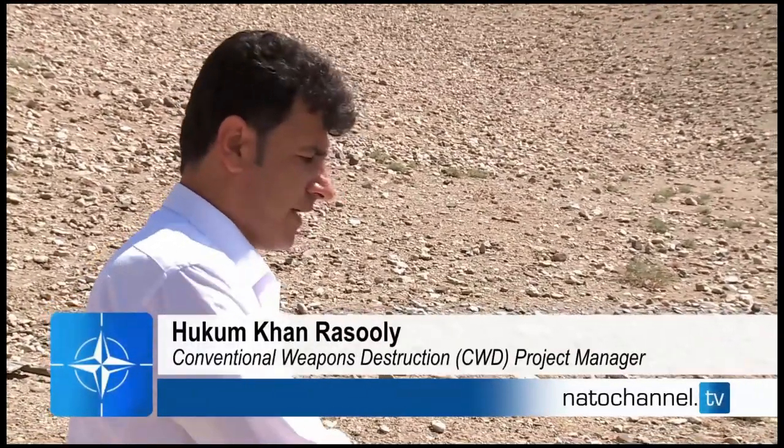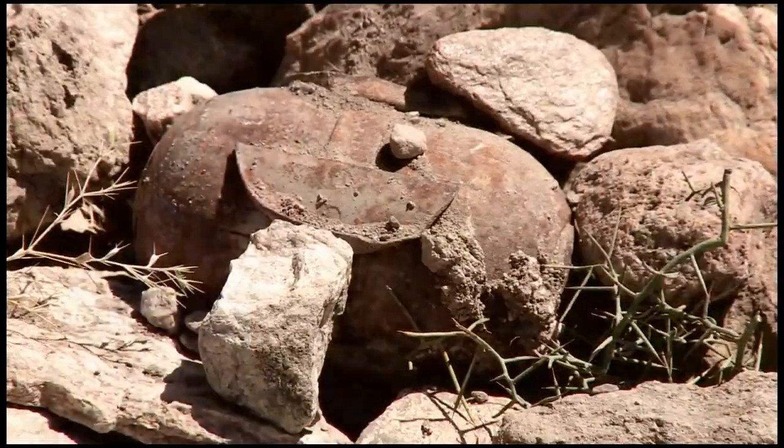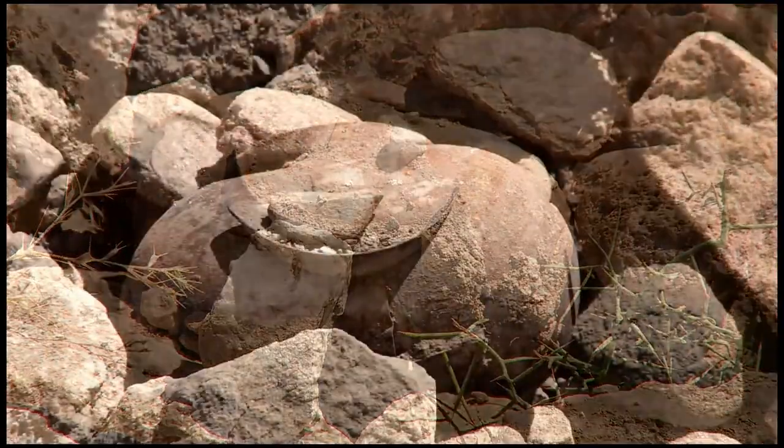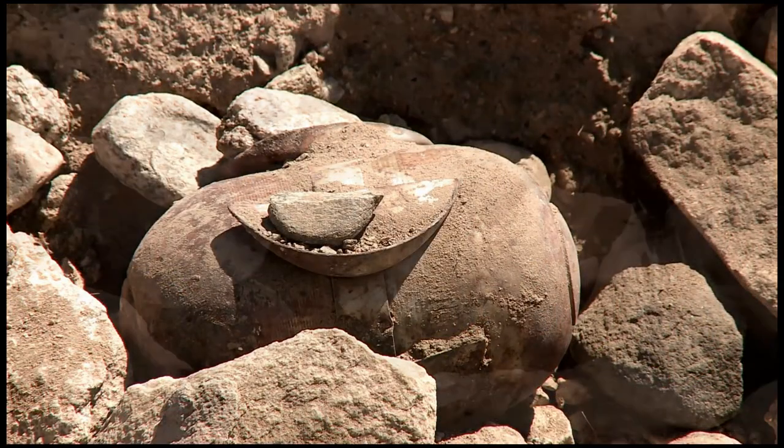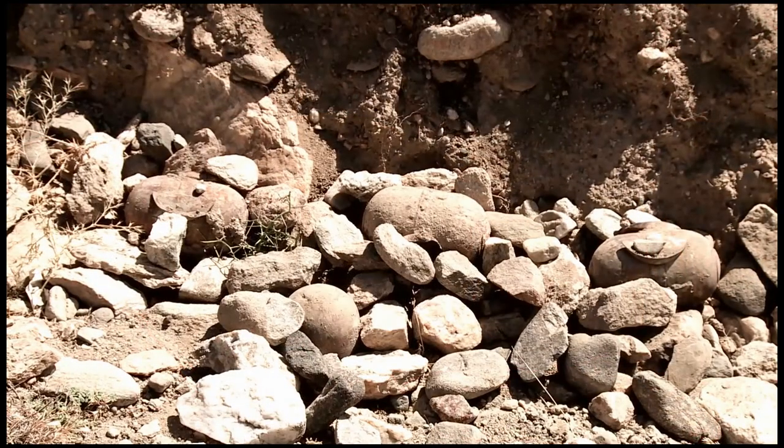When they come across it, they do not have the knowledge to recognize this is UXO or some ammunition. They start playing with that. That caused it to blow off, and most of the casualties now in Afghanistan are from these items.